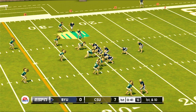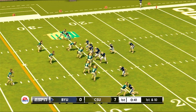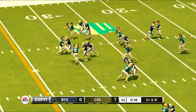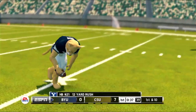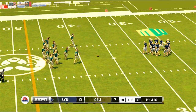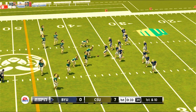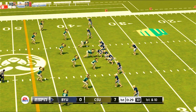There! Watch the blue 78! Shut down! Motion! Check! Shift! Makes it to the 37. First and 10. Ball on their own 37. Five guys will be out in the pattern as they're in the shotgun.